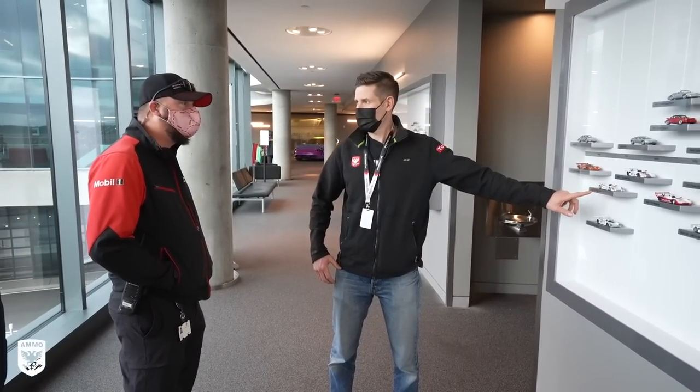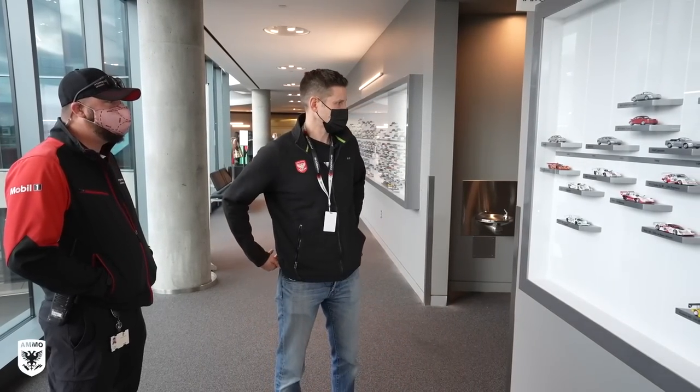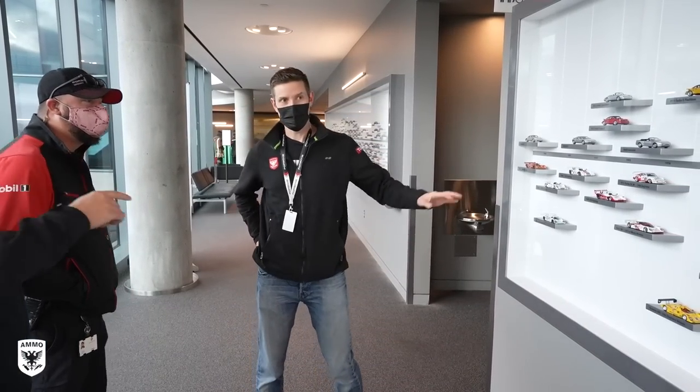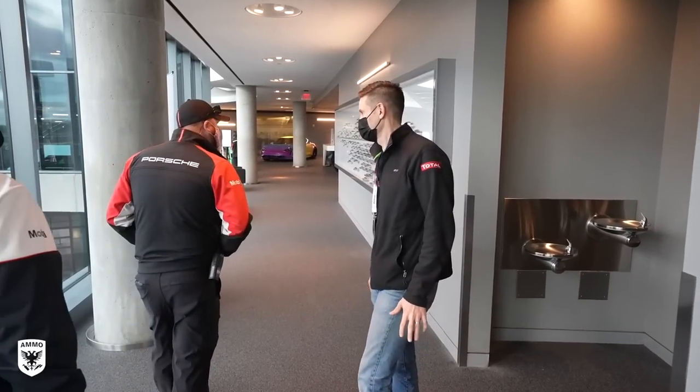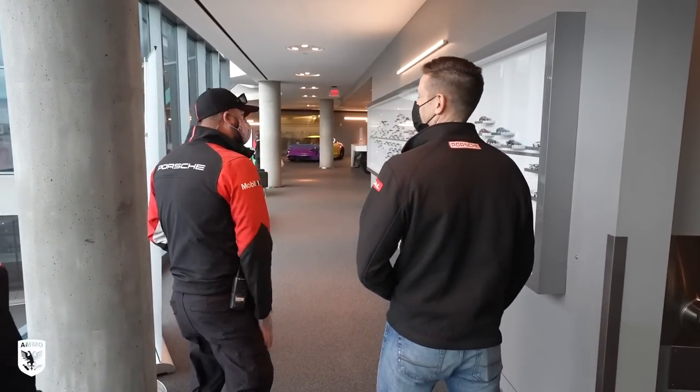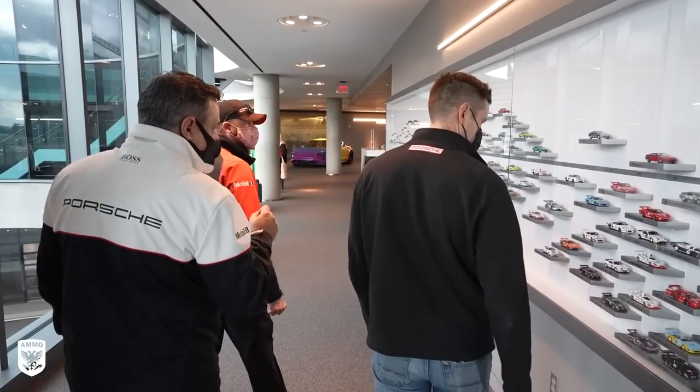So were these made by Porsche, or are these just the models themselves? No, they're not made here. It's a model company that makes them. This is cool. How many people have walked in here and said they want to buy this? Oh yeah, like every person. We direct them over to the retail store. We do have some models. The racing ones, I believe, are commissioned, the majority of them by Porsche.